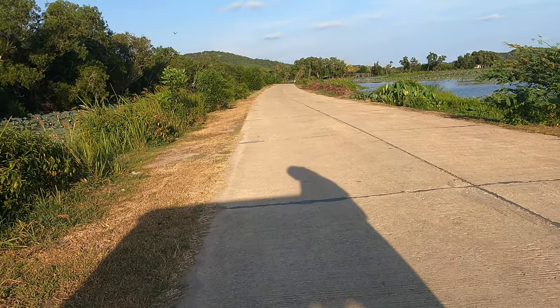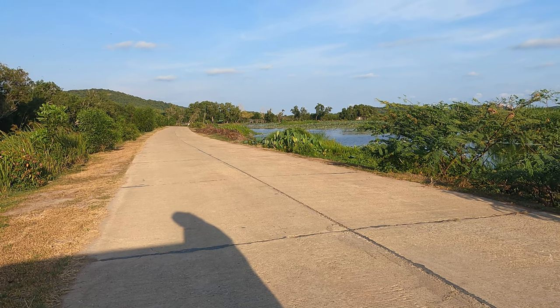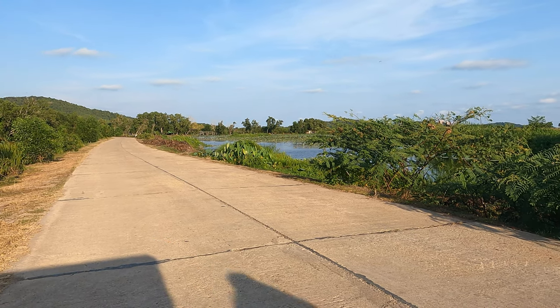In the wetlands near my house, I found this bush next to the road with a colony of Asian golden weavers. There is not much traffic, but they also appeared not to be bothered by the passing motorcycles and cars.